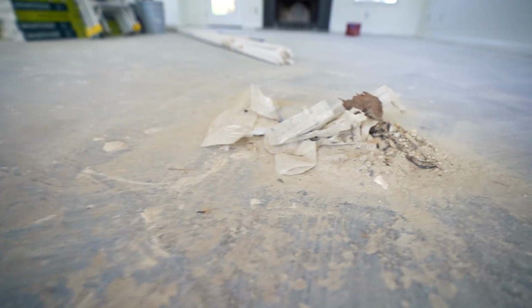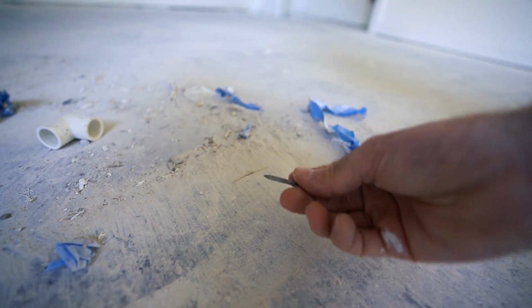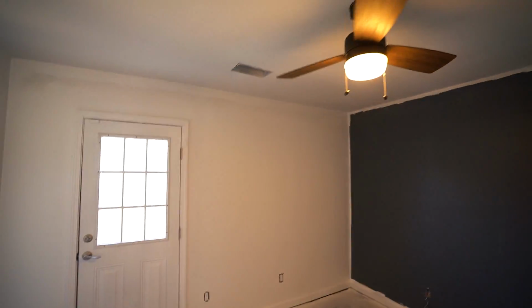But I gave it another sweeping. That makes about 5 rounds of sweeping in this house already. But I'm ready to paint. I did get this light installed, so it's gonna help paint this room quite a bit. I need to turn this off, it's cold.